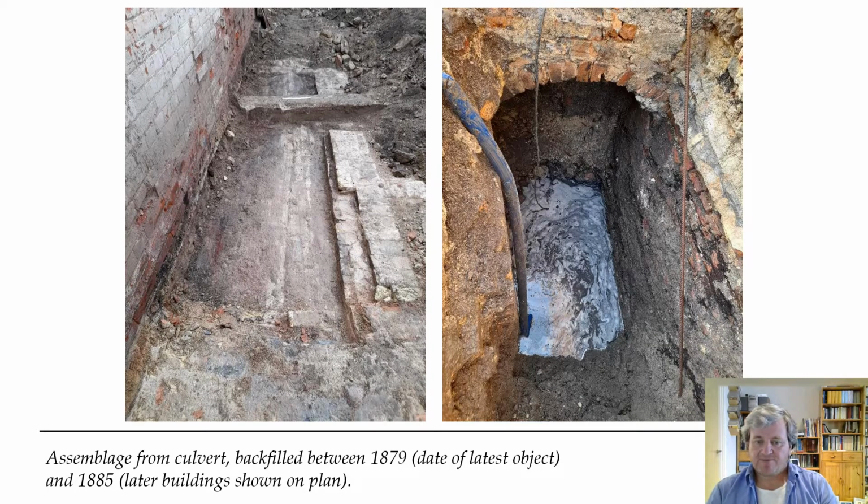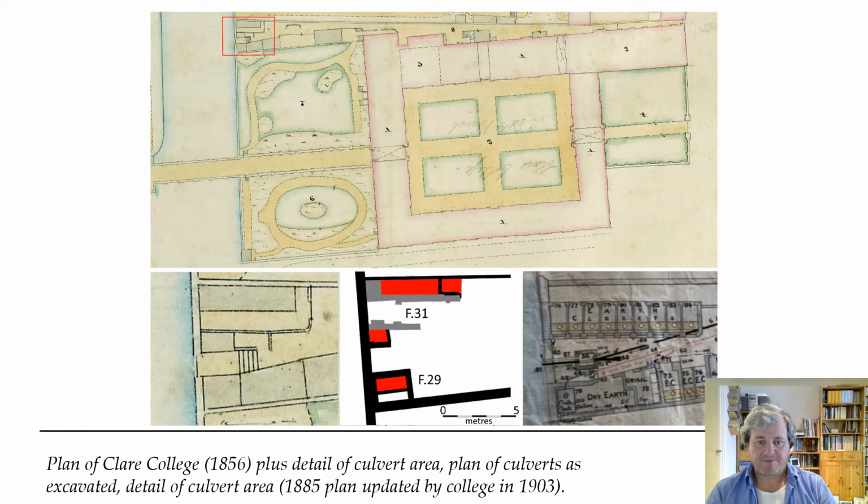The assemblage I'm going to talk about derives from a culvert, which was backfilled at some point between 1879, the date of the latest artifact that we found in it, and 1885, because on that date we have an ordnance survey plan of the site that shows that a redevelopment has taken place and the culverts are no longer there. This was an interesting excavation, 3 meters deep next to the River Cam, so lots of good ground conditions, and it ended up being a bit of a smash and grab exercise to get things out.